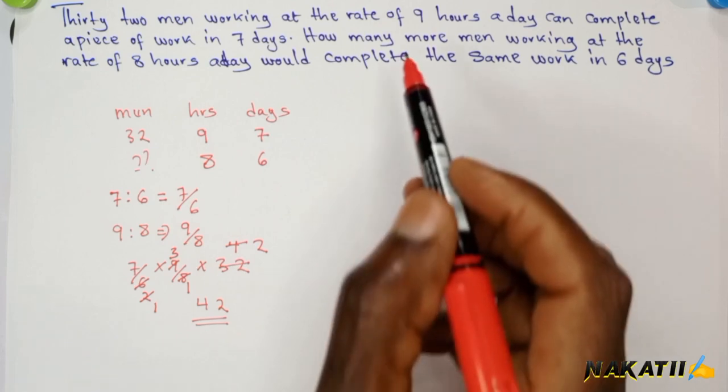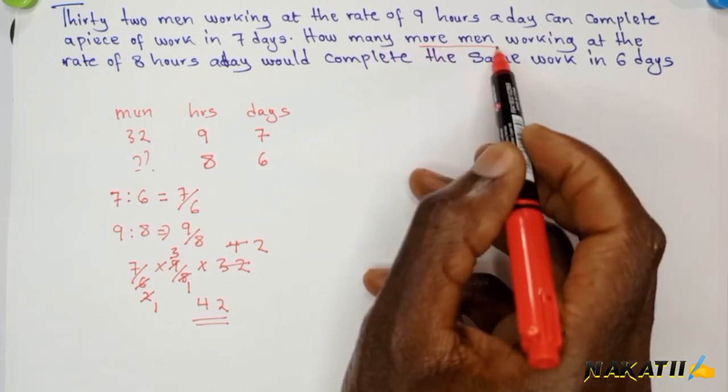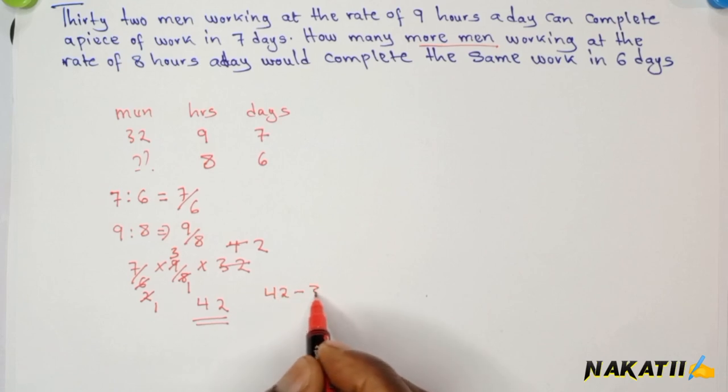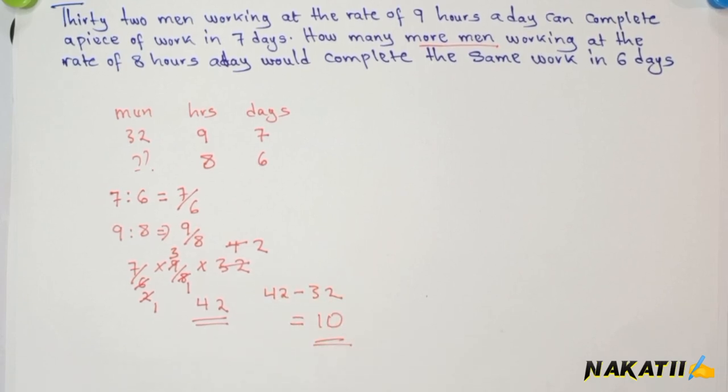But the question is asking how many more men. To get how many more, you take 42 minus 32. Your answer will be 10. And that is how you do that question.